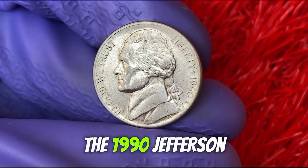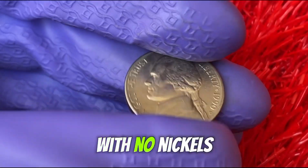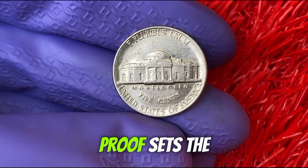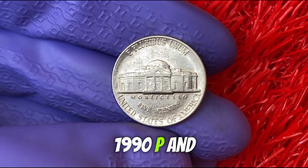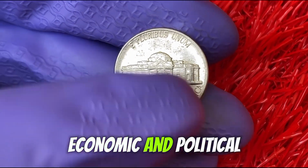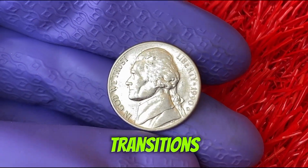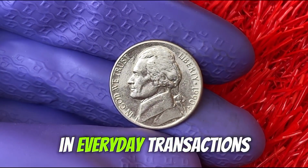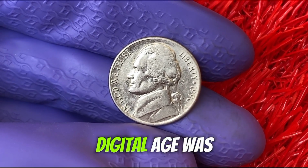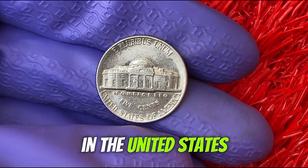The 1990 Jefferson Nickel was produced at both the Philadelphia and Denver mints, with no nickels struck at San Francisco for general circulation, but only for proof sets. The 1990P and 1990D nickels were part of a broader economic and political landscape marked by global changes and domestic transitions, and these coins were being used in everyday transactions at a time when the Cold War was ending. The digital age was dawning, and numismatic interest was rising again in the United States.